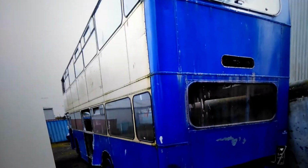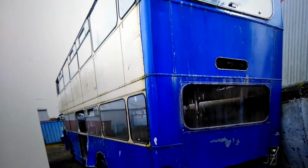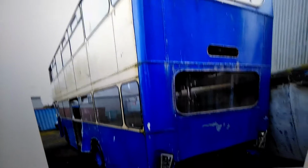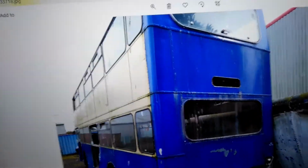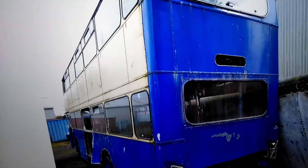That's just a photo showing you what the bottom back window looks like. Unfortunately, I can only show you a scrap bus. There weren't many of these East Lancs. There was only 25 to my knowledge. There aren't many left. I've not got many photos, so unfortunately, I've got to show you what I've got.